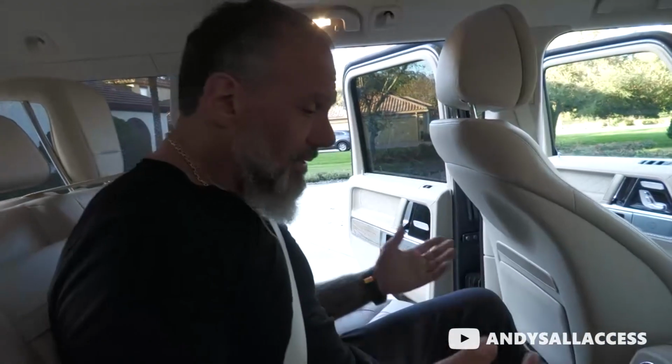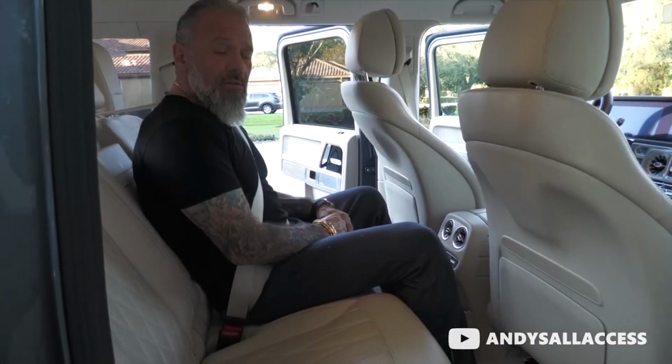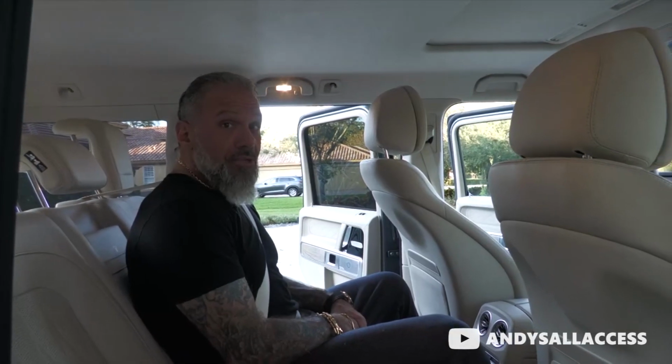So I'm sitting in the middle and there's plenty of room. There's room for 2 people next to me. So it's definitely a 5-passenger vehicle. I've had 5 people in it numerous times, even more than 5. Throw one of the kids in the back. Not safe, but sometimes you gotta do what you gotta do.